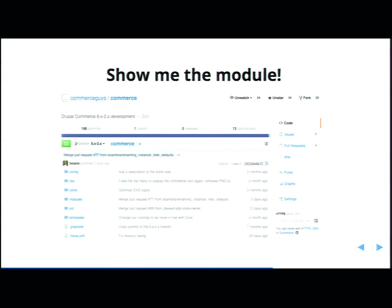We are still using the Drupal.org issue queue, so if you want to start working on a task this week, you can go to our normal Drupal.org issue queue and start looking at that.